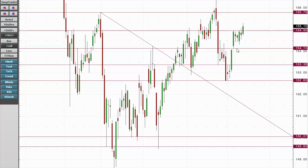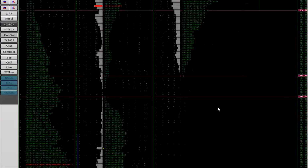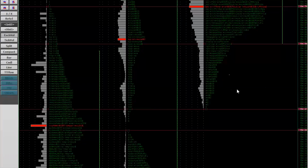Below here we've got this little gap. You can see it comes in around 154.08s to 154.11s. Obviously on the contract we're currently trading, if I'm not mistaken, I think it comes in around the 22s. We'll take a look here. There we go, 154.22s. This is now a weekly market profile chart.